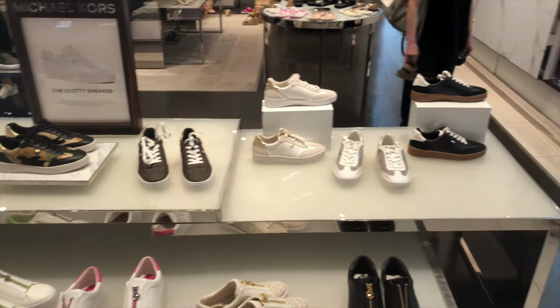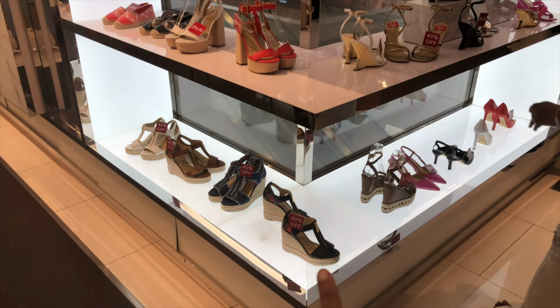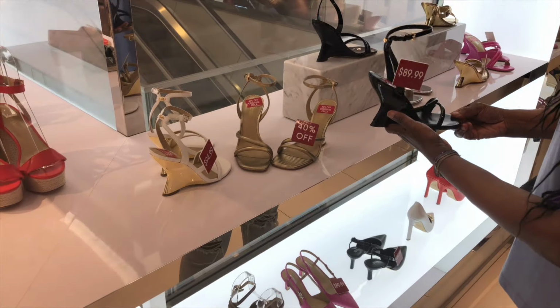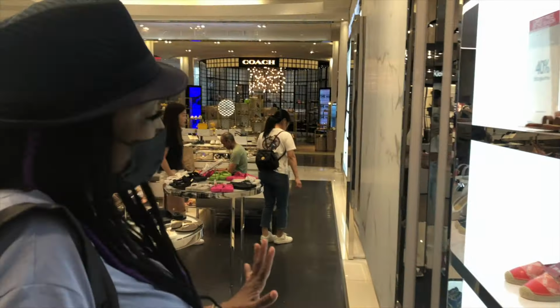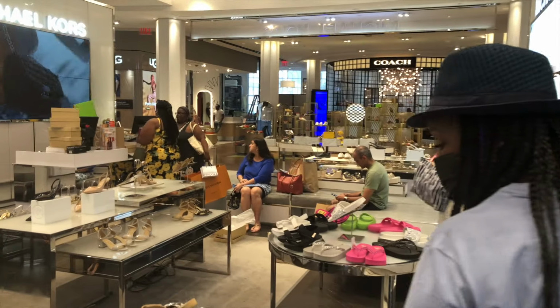Back at the Michael Kors section because we just can't stay away. Okay, I like these down here. We showed these before. Pretty. Remember that? I remember that one. Because again, as you know, we can't cover the whole store. Macy's is huge.